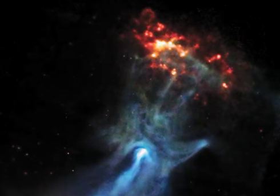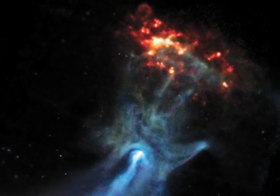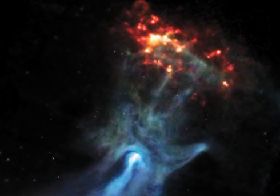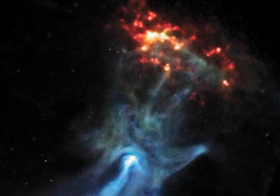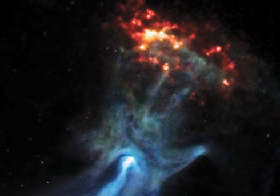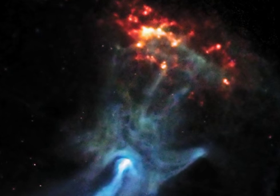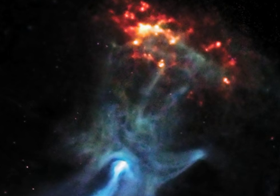miles. That's what's happening in this object, known as PSR B1509-58. At the center of this image, there is a rapidly spinning neutron star that's only 12 miles wide. The electric discharge from that little neutron star is responsible for creating this beautiful nebula that glows in X-rays spanning for over 150 light years.